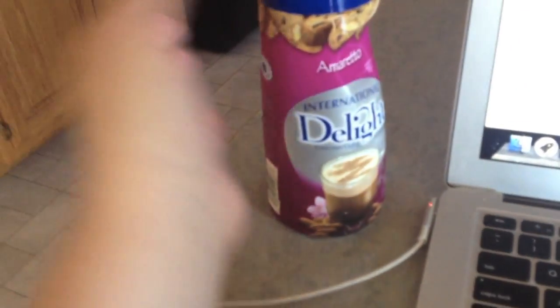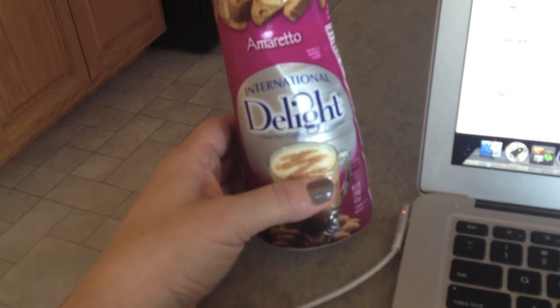All right, so I'm going to go do that. Drink my second cup of coffee, which I'm trying this new cream. Well, new to me. I don't think it's new. Amaretto. I'll be sure to report back.